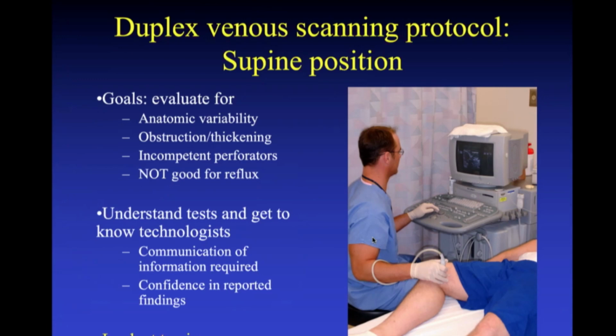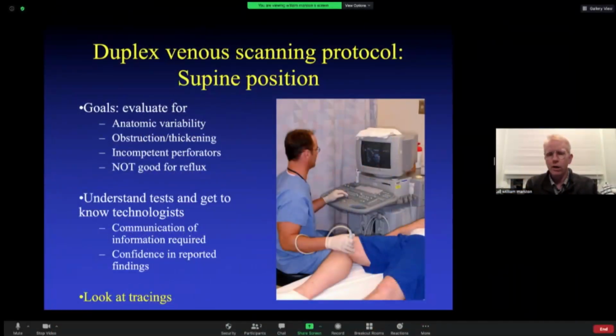Now, one aside: this technologist here is my man Dustin. He's really an outstanding venous technologist. And so you've got to talk to them and let them know what you're looking for. If you just send a patient to a lab and read a study, you're not going to get nearly as much information as if you really know the people that are doing these studies for you and review the findings, particularly interesting things, with them. They really love to talk about interesting things that they find. And so it's really important to get a relationship with them.